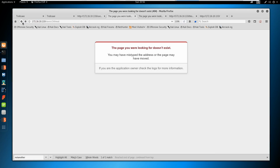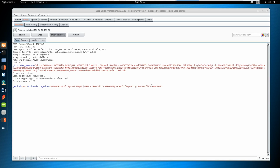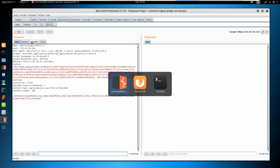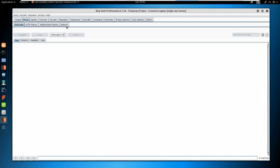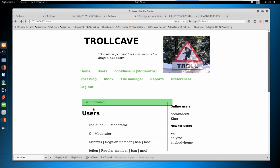So go back. Artemis, you are now going to be a mod. Okay. Okay, so it's not a get request, it's a post request. So that was the mistake I did, I think. We can turn intercept off there. See, Teflon was 14, I think. Actually, we can just promote Artemis again. We'll leave it at 10.